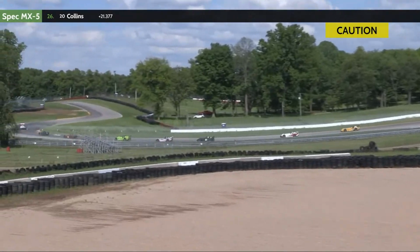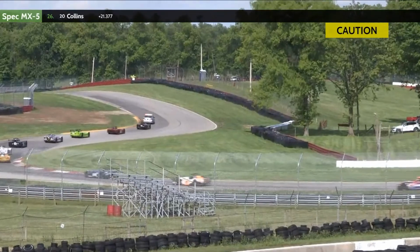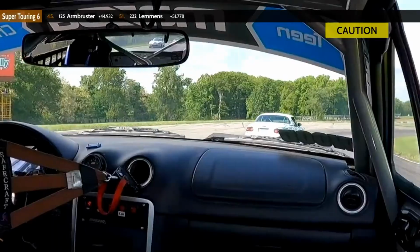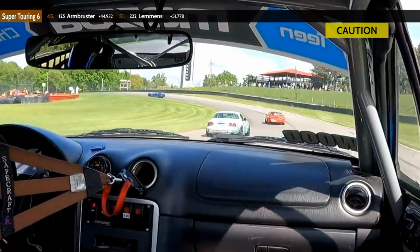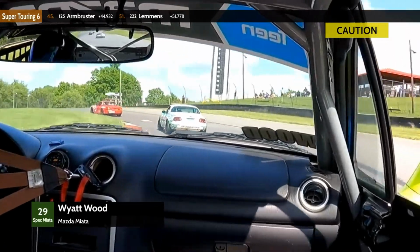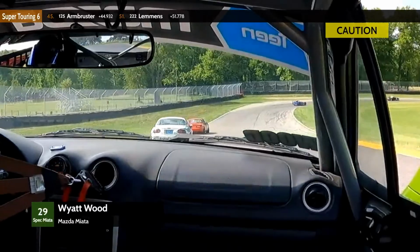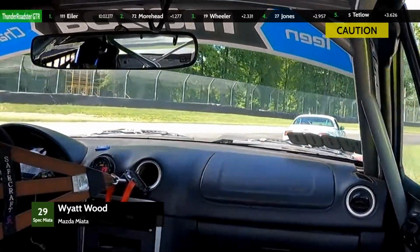Super Touring 6, only 2 entries, but they'll put on a race. Chris Armbruster in the lead and Stuart Lemons in second. And the race that we've been kind of following this whole time is the Thunder Roadster race with John Eilert in the lead, Derek Moorhead in second, James Wheeler in third, Stu Jones, Captain America as I call him, now with his awesome paint scheme, fourth, and Wayne Tetlow in fifth. So top 5 for that.